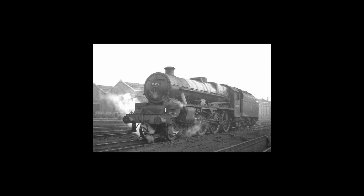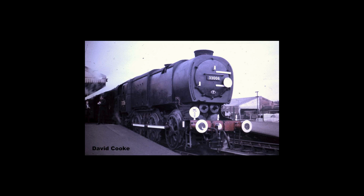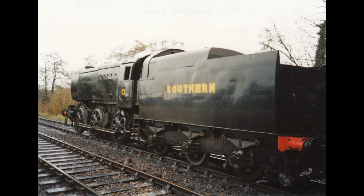It was provided with a 5-nozzle blast pipe. The boiler design was based upon that of the Lord Nelson class, and the firebox used the same throat plate and backplate. The boiler barrel measured 10 feet 6 in, 3.20 meters in length, with diameters of 5 feet 0 in, 1.52 meters at the front and 5 feet 9 in, 1.75 meters at the back.